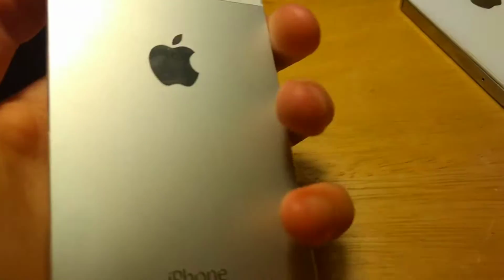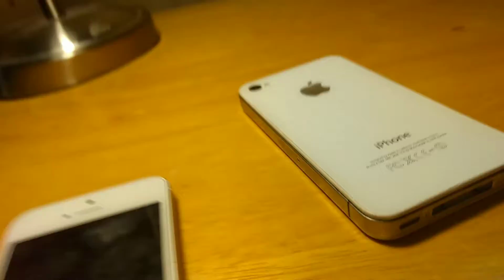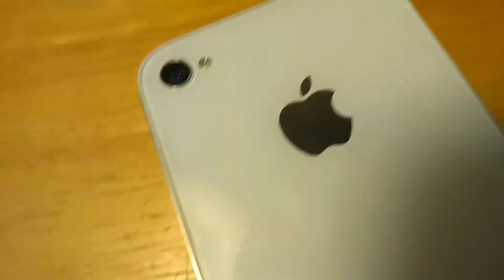Everything on it is metal. There's no plastic anywhere, except for the antenna lines, and that's the same on this. So yeah, with this, it just has a glass back.